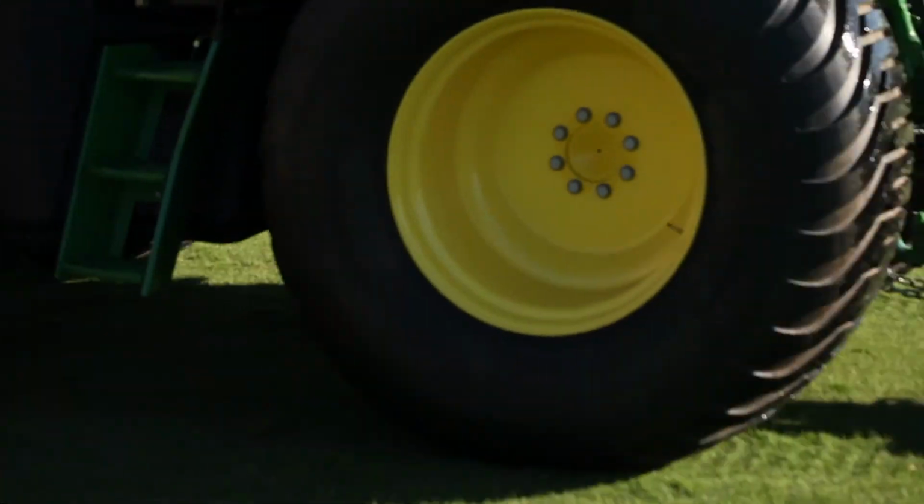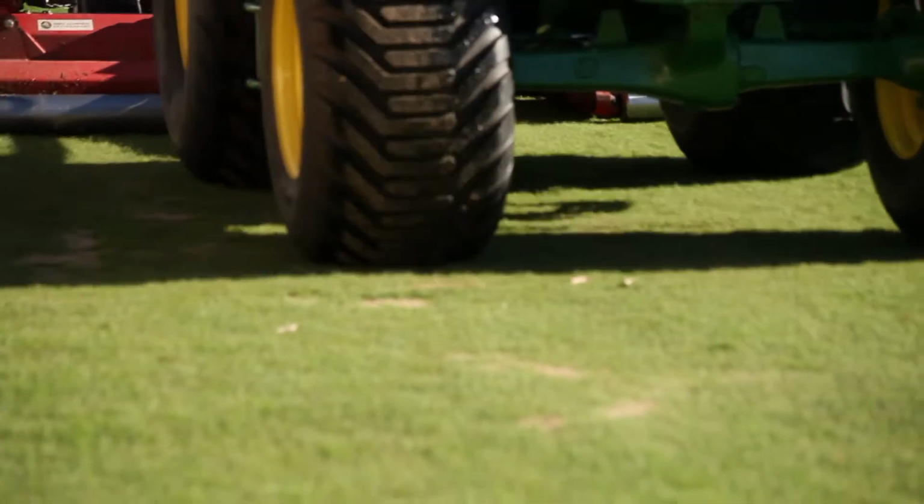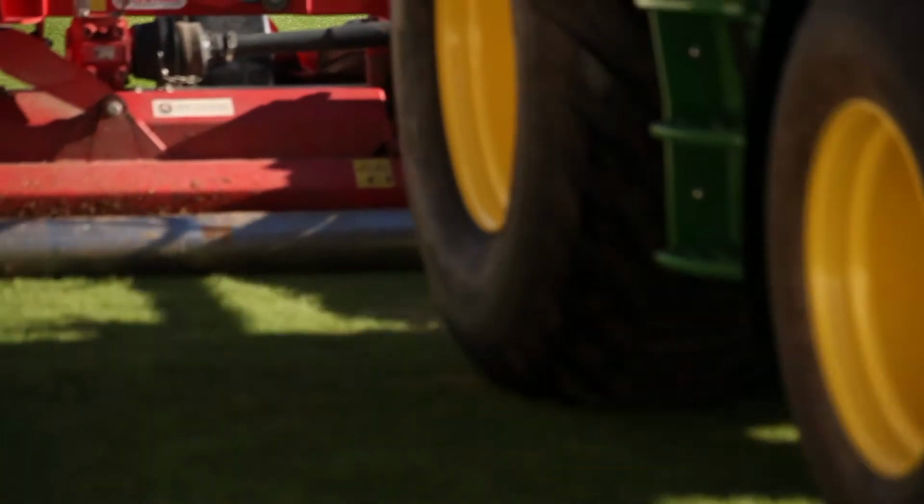From what we can see initially, we're not leaving any tyre marks. We're still able to do our normal turns. We're not leaving those scuffed up marks like our older sort of narrow, skinny tyres would have done in the past.